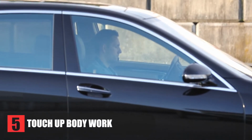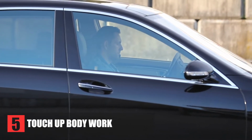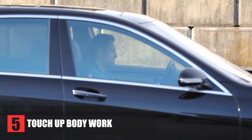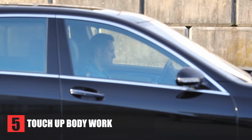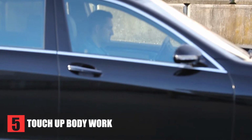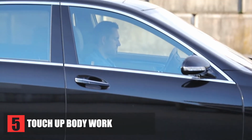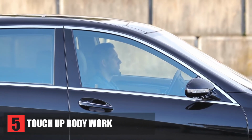Number 5. Touch up bodywork. It's hard to keep your car looking clean all the time. It's bound to pick up scratches and dents that irritate you. While a bodywork specialist can easily sort these out, it's an easy job that anybody can do on their own, and it can save you anywhere from $50 to $100.